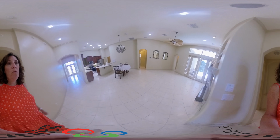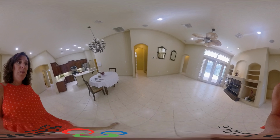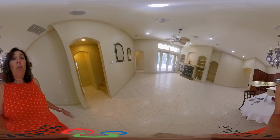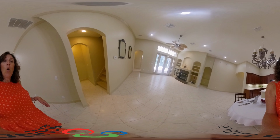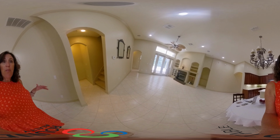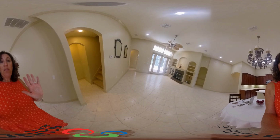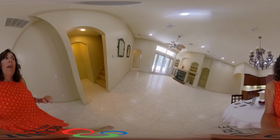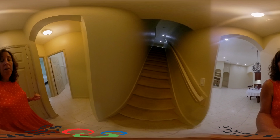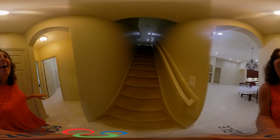Now we're going to make our way over to the secondary bedrooms. I mentioned this is a three-way split. So we have the master bedroom on the right. We have one bedroom and bathroom on the left. We have another bathroom and two bedrooms in the back of the house on the back left corner. And then upstairs is a special bonus room. And that's what it is. It's a bonus room and a bedroom.